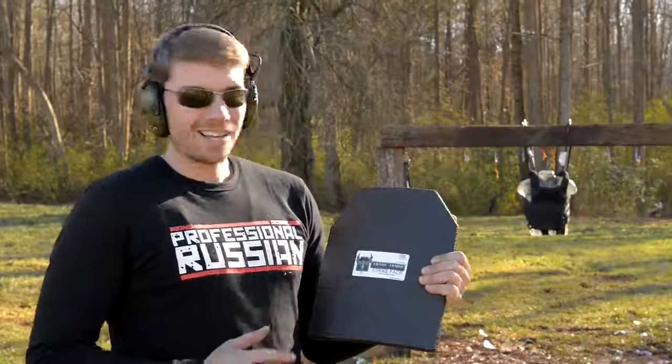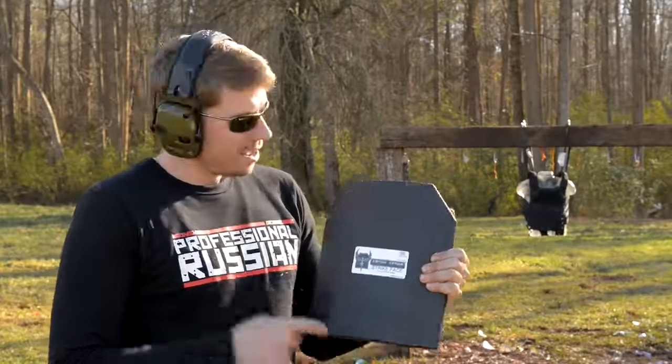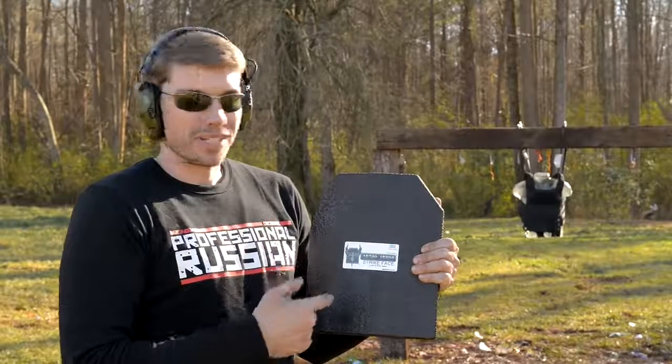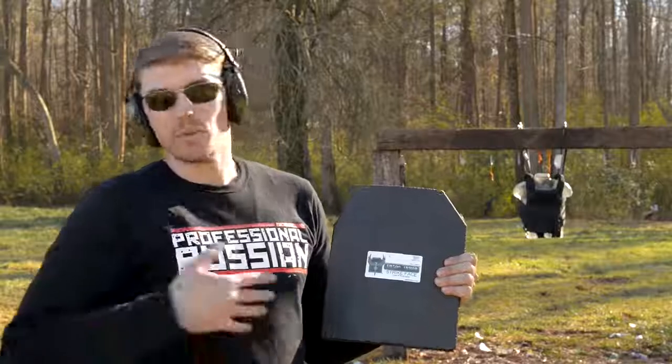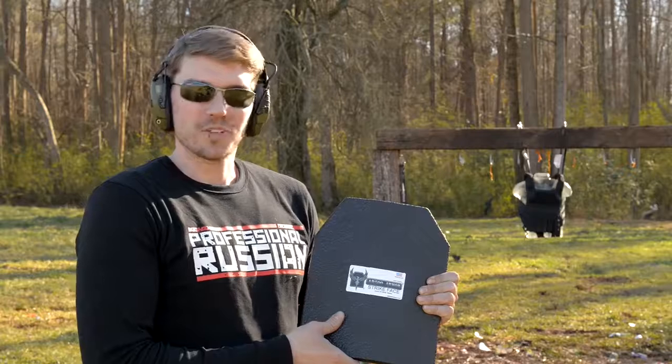One of the key features about their armor, the anti-spalling coating. Now, basically what that does, when the bullet hits here, obviously it's going to splatter because it's not penetrating. The coating here prevents that shrapnel from coming up, hitting you in the chin, anywhere like that. It's a really effective system, so let's torture this stuff.